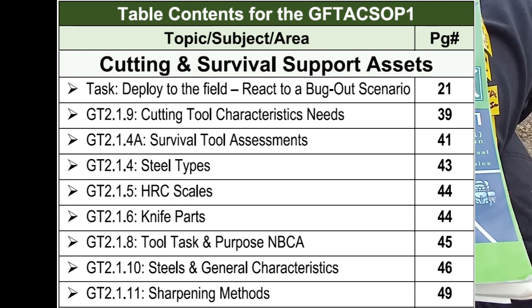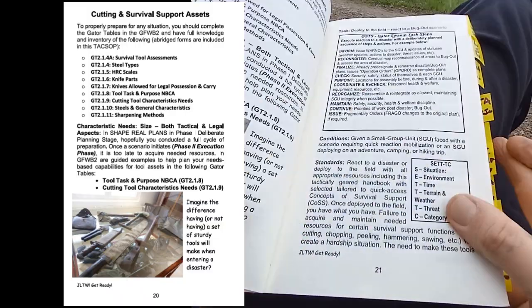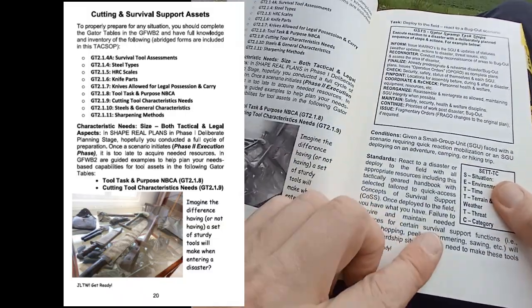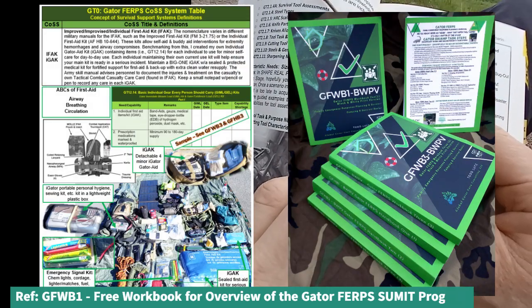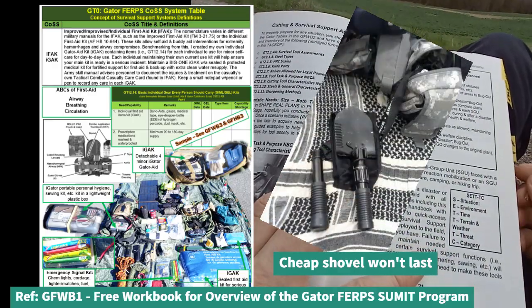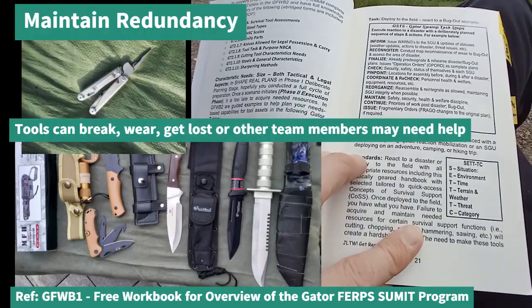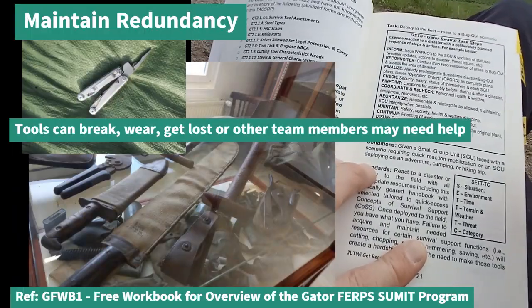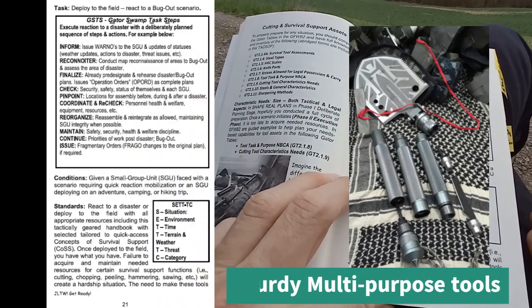Now, let's turn to Gator FERPS TACSOP 1 on page 20. This section provides essential guidance on cutting and survival support assets. Our workbooks and handbooks help prepare you during the deliberate planning stages before a disaster strikes. During this stage, you must assess the types of cutting, digging, and other work-related assets you'll need. Adequate training and proper tools are crucial. You don't want to be caught unprepared.